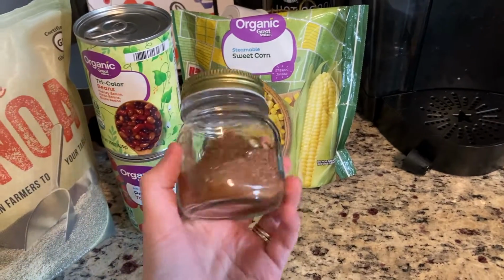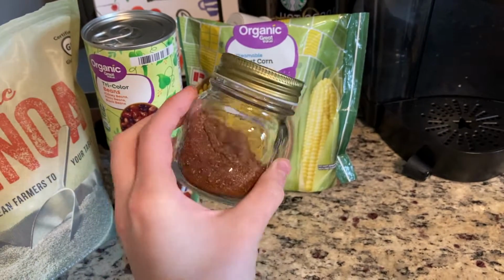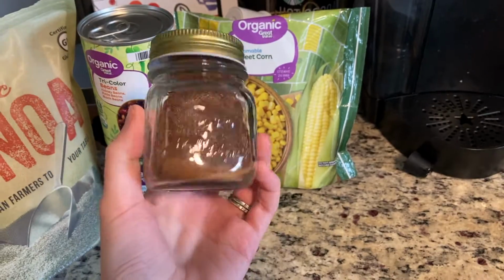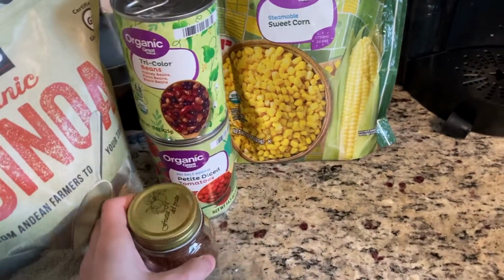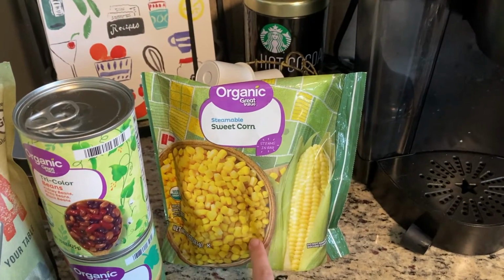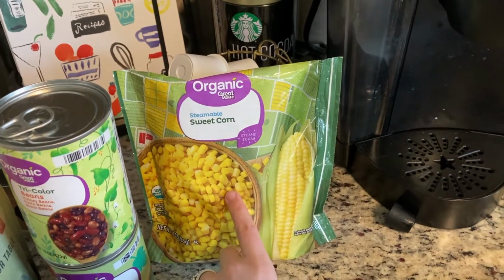You're gonna need some taco seasoning. I make homemade taco seasoning, which is really easy. You can look up kind of any recipe, or you can just buy a packet, pre-made already in the store if that's easier for you. I'm gonna use some corn. You can use a can of corn. So I'll probably put about a cup of corn in if you use frozen.